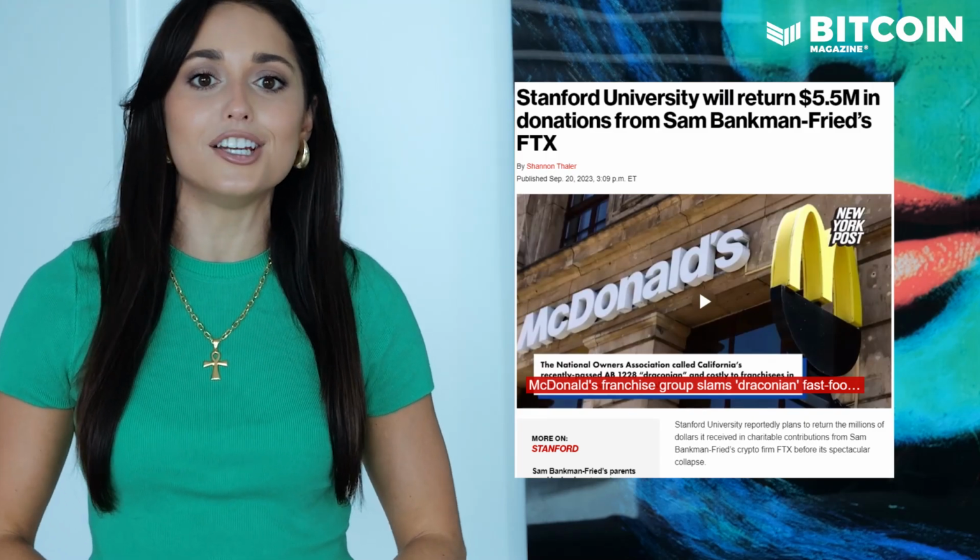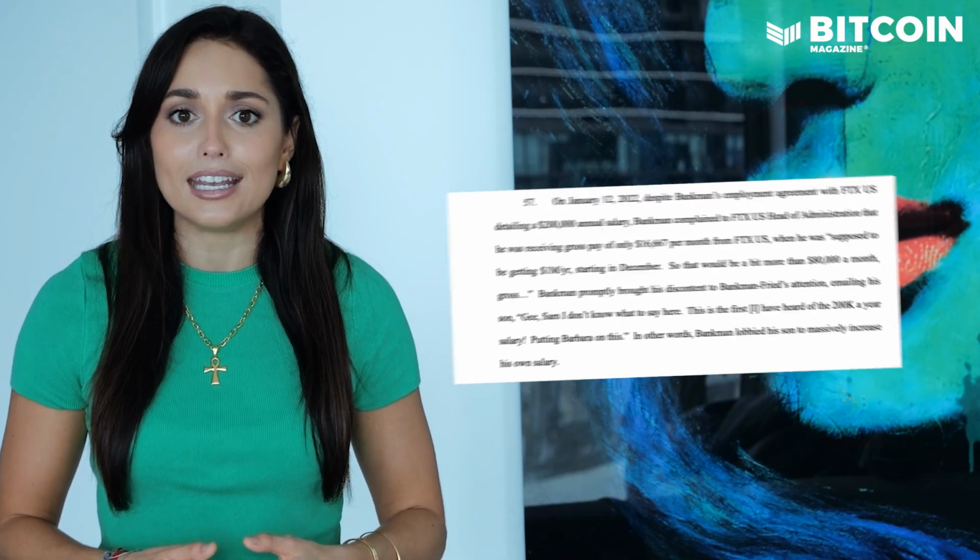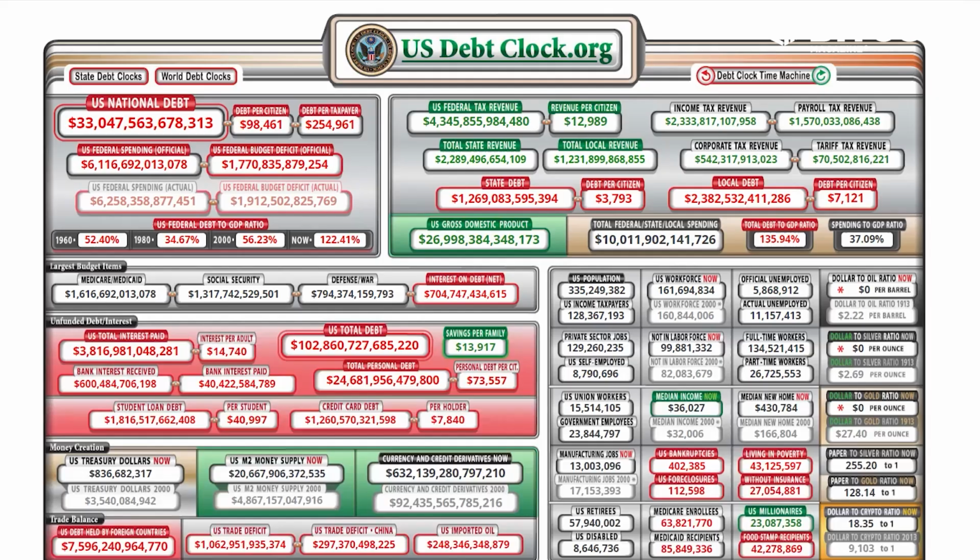Hear this, Stanford University will return the $5.5 million that they received in donations from FTX. This was actually a donation done directly by Joe Bankman, SBF's father, and a longtime faculty member at Stanford. This is the same man that was unhappy with his salary at FTX US, so he emailed SBF asking for more money, and then pulled the "I'm telling your mother" move and directly CC'd Barbara, SBF's mother, into the email thread. That's crazy.